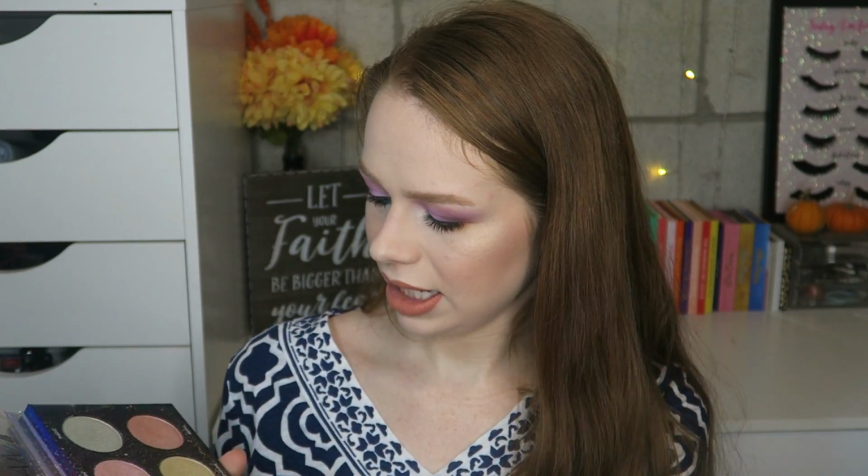All right, so for a very, very intense duochrome highlighter, I would recommend the Anastasia Beverly Hills Dream palette. I love the packaging on this one as well. And I believe this is still being sold full price, $40 or something like that. And I like this palette a lot. So here's what it looks like. I feel like I gotta sneeze.